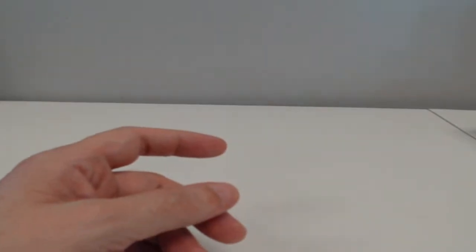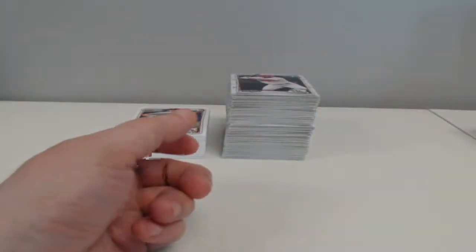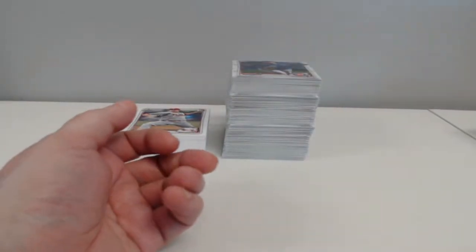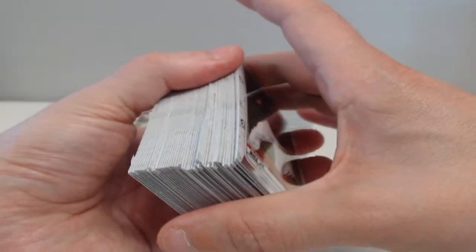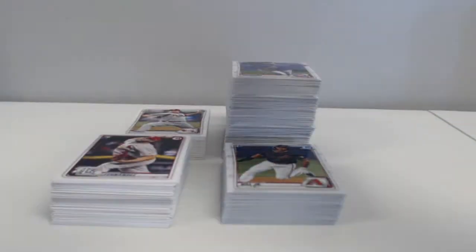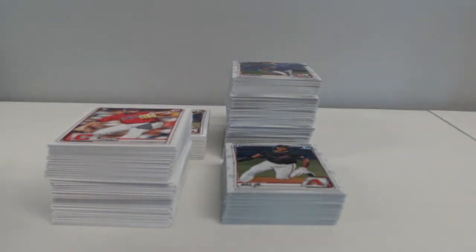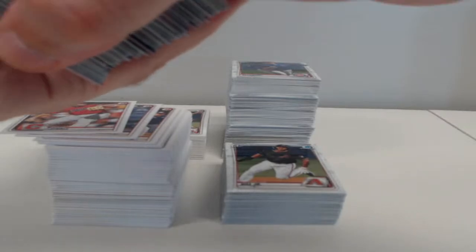All right. All these cards will ship. There's the Bowman first. All the base chromes. All the first chromes. And those are all base. Base rookies. All the base inserts.